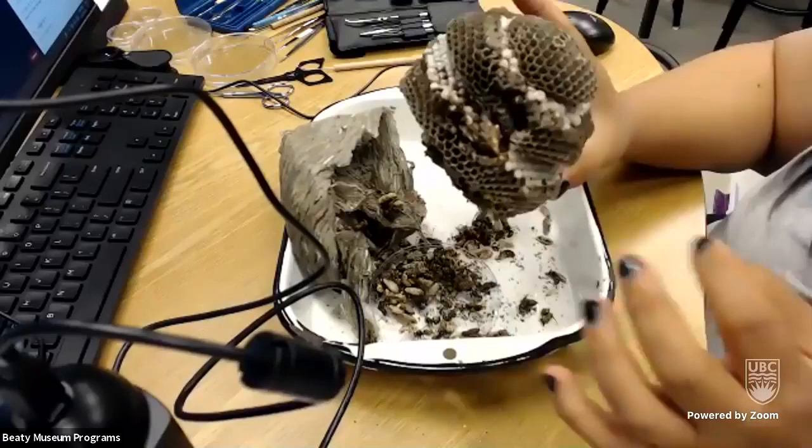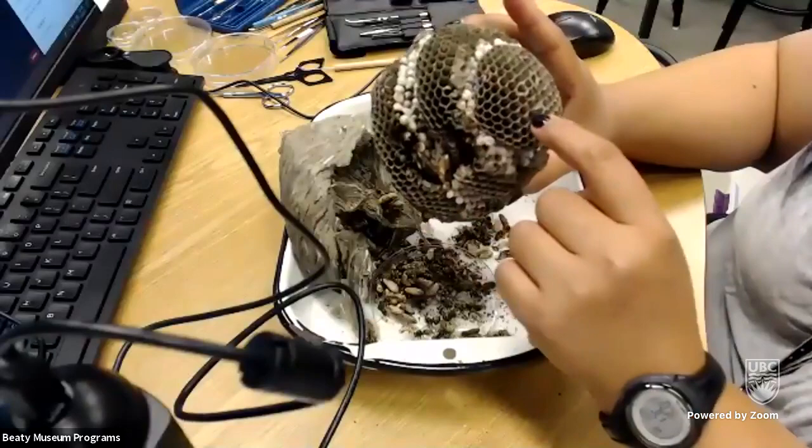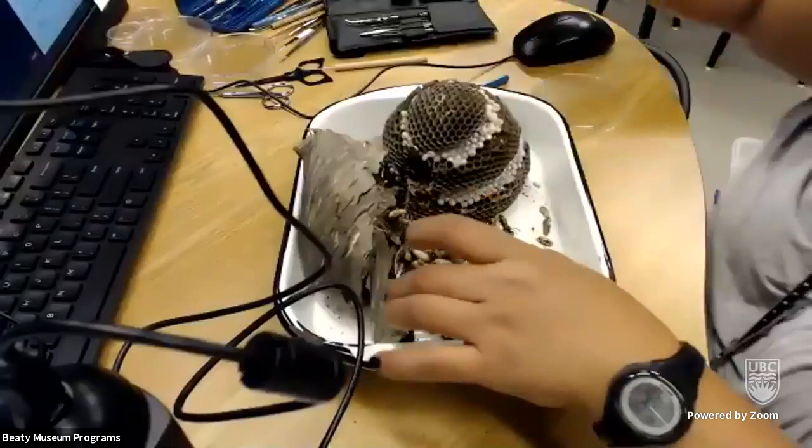And what happens is that the egg then hatches and you get larvae. So I'm going to pull out some of the larvae for us.